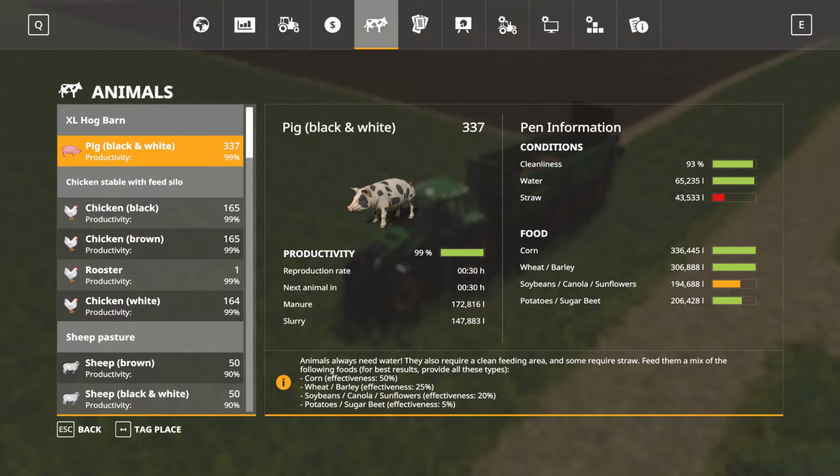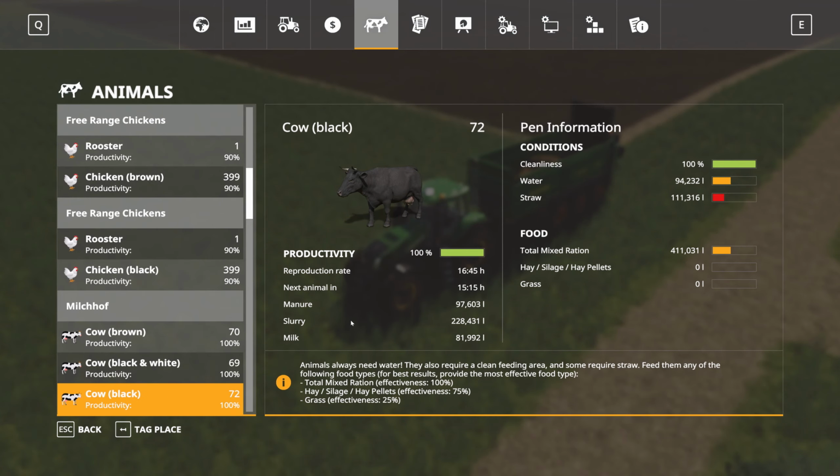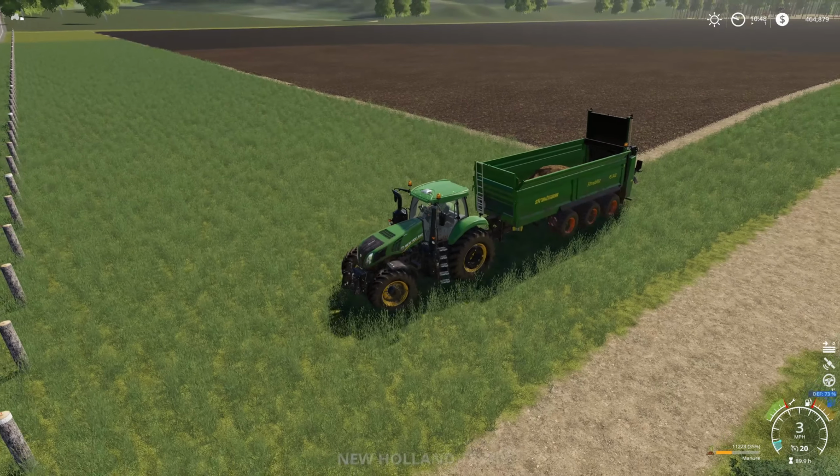And let me just double check on the cows. How are they doing on manure in there? 97,000. That's still quite a bit.